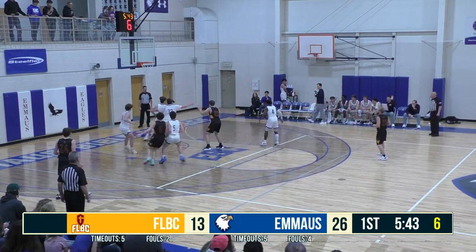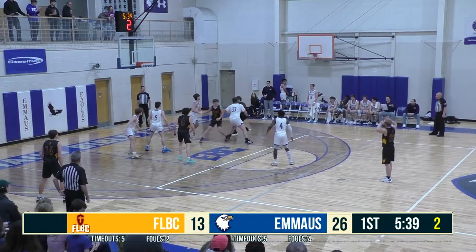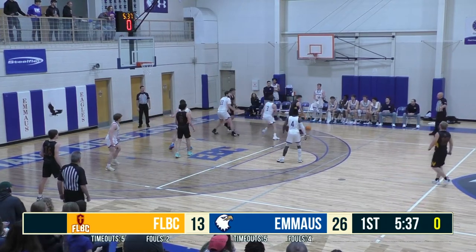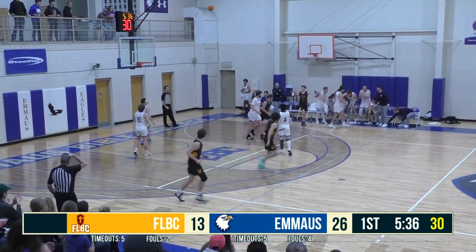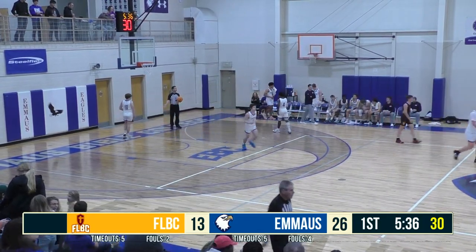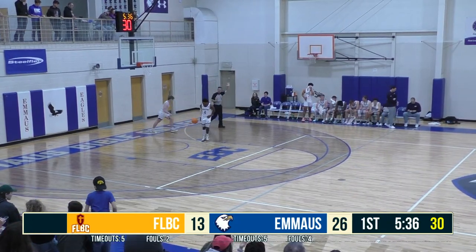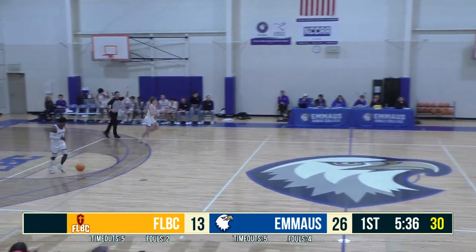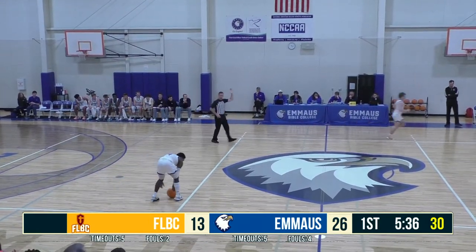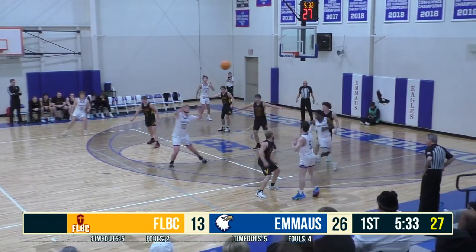Anderson with the ball drives. He stopped on the baseline. Four on the shot clock. Unable to get the shot off. Good defensive stop there by Emmaus. A lot of pressure defense there. The Eagles up 26-13. 5:35 to go in the first half.